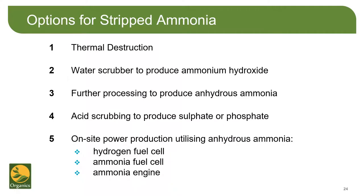Now, once the ammonia is stripped from the wastewater, you basically have five options in dealing with the remaining byproduct. You could destroy it using a thermal destructor or thermal oxidizer. It can be recovered as ammonium hydroxide. Then it can be further processed to produce anhydrous ammonia, which has many industrial applications. Alternatively, it can be recovered as a salt, typically used in fertilizer. And lastly, ammonia can even be used for on-site power production.